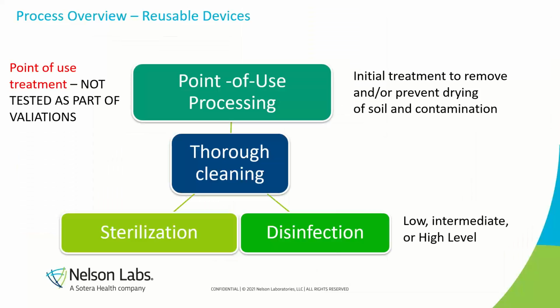Now, when you have a reusable medical device, here is an overview of how it is processed or decontaminated in a healthcare facility. You have a point of use process, which is the initial treatment to remove and/or prevent drying of soil and contamination. After that, the device will go through a thorough cleaning procedure, and then through either a sterilization or disinfection procedure. This will be dependent on the type of device you have, whether it is a critical, semi-critical, or non-critical device. Each of these processes needs to be evaluated and validated independently and separately from each other.